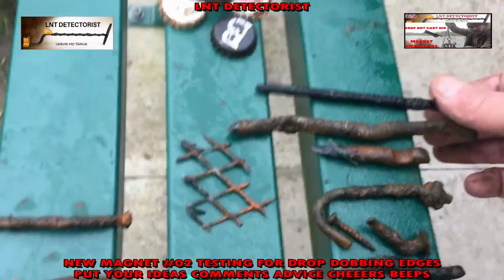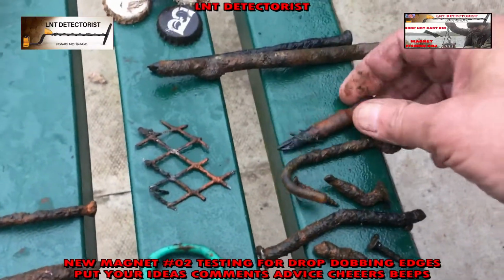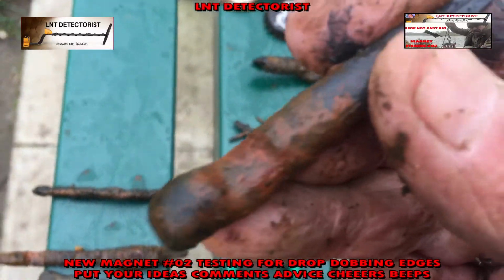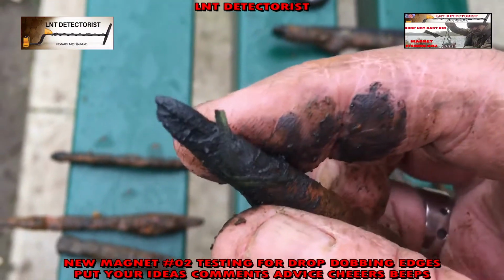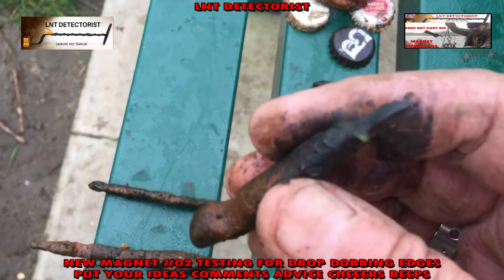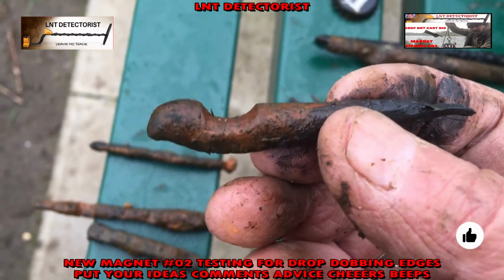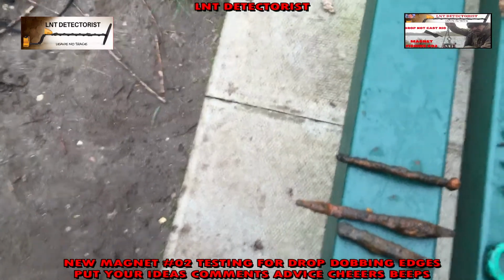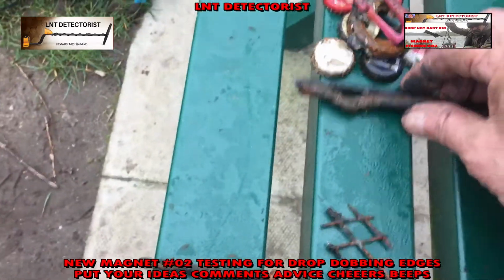Got loads of nails here, some big heavy duty ones, bits of steel as well. That's quite an odd shape, that one is. It's got quite a unique shape on there, so I'm not quite sure what that is. I think I'll keep that one because it's a bit more of an unusual shape. It's not the usual nail that we find, but again, it's a bit of metal, a bit of iron, so I'll keep that one, guys. Those are all rubbish there, we'll throw all those away.